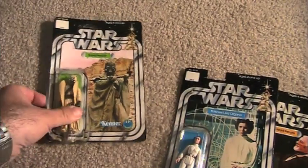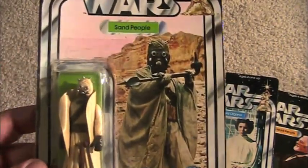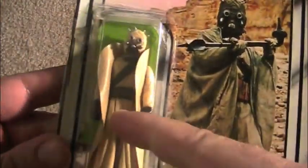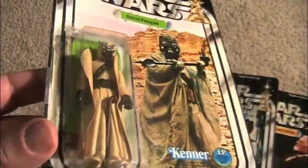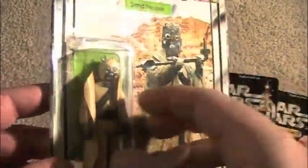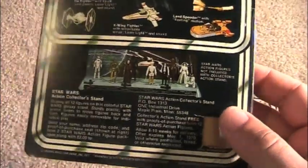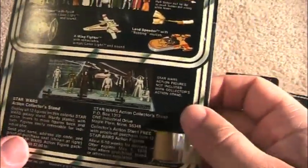The last one I'm going to show you is Sand People, Tusken Raider. This is before they called it Tusken Raider. It's the same people against the vinyl. The bubble is in perfect shape, and it comes with a staff. This is a 12 back as well, which is really cool. So I picked up two 12 backs. And unfortunately, this one is cut open right here. It's kind of a bummer.